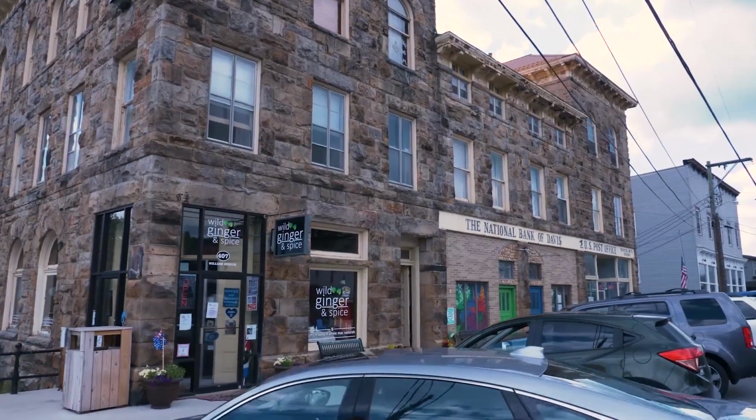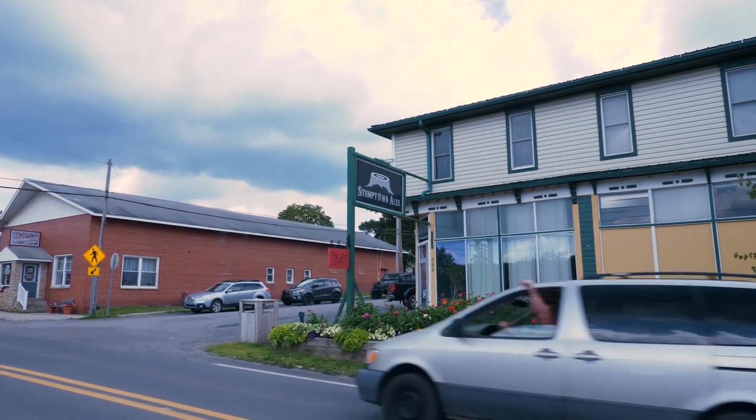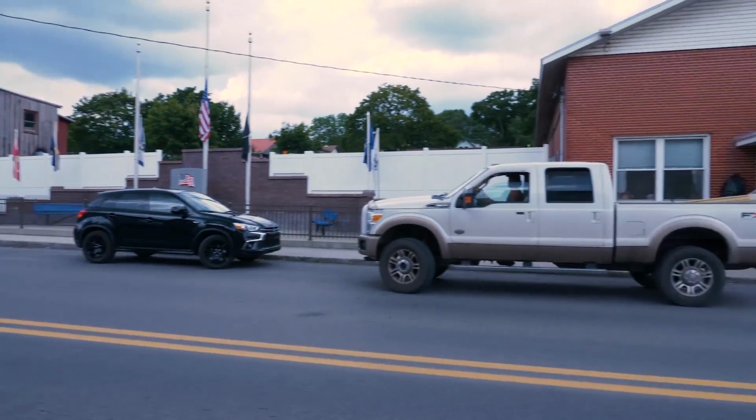Right by the falls, the town of Davis has its own special charm. A brewery and a number of small trendy shops line the main street. It's just one example of how the small towns of West Virginia have more to offer than their traditional stereotypes.